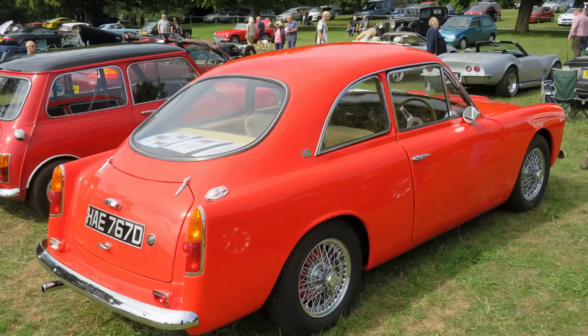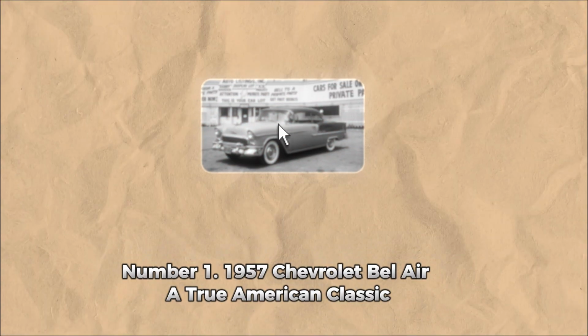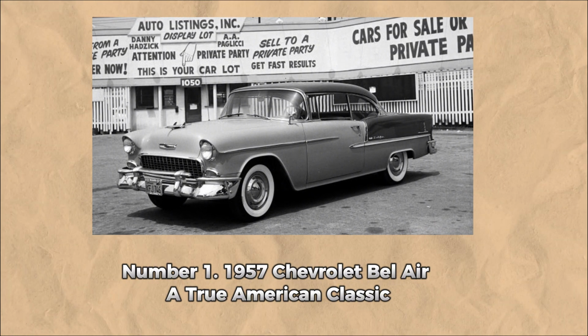Rewind time to relook at the stunning vehicles that remain an epitome of awe and wonder. Number 1. 1957 Chevrolet Bel Air, a true American classic.